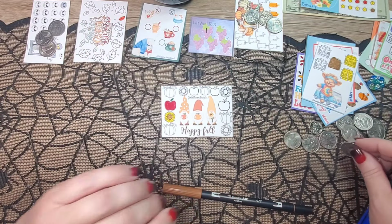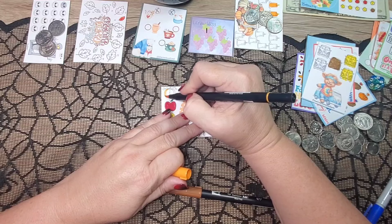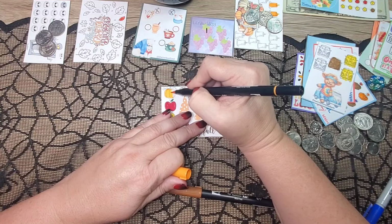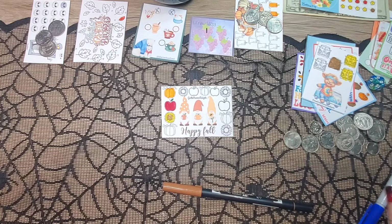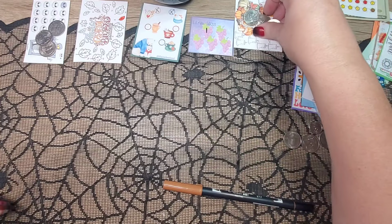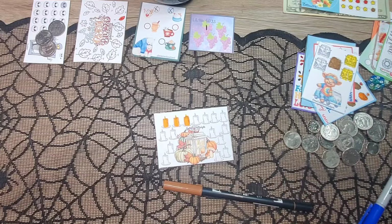This one is one of mine, and it got 1. So let's do so pumpkin. This one is one of mine and it got three.